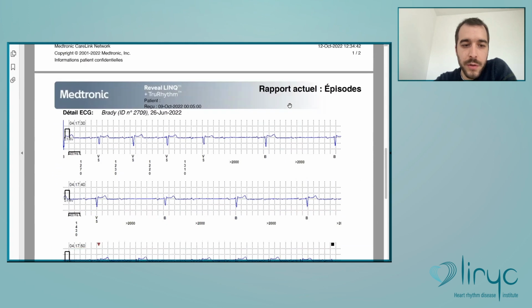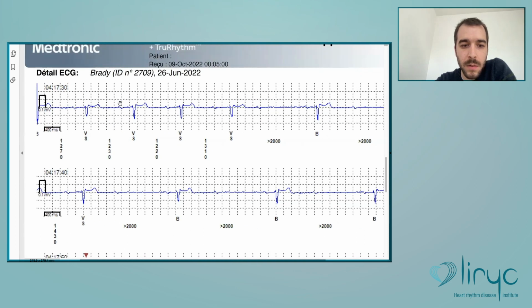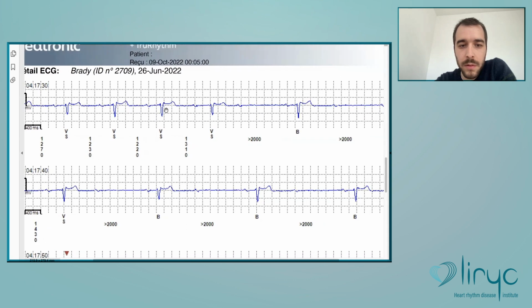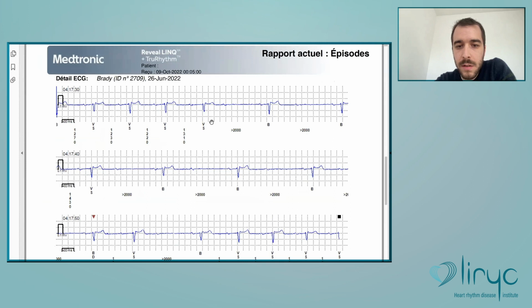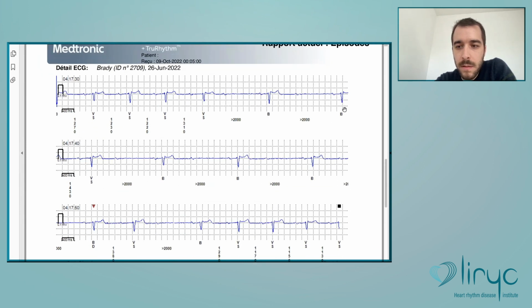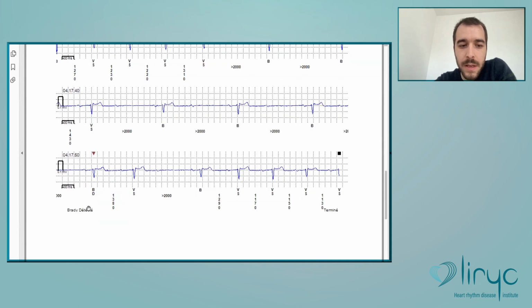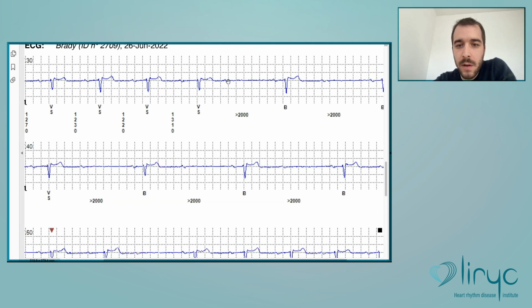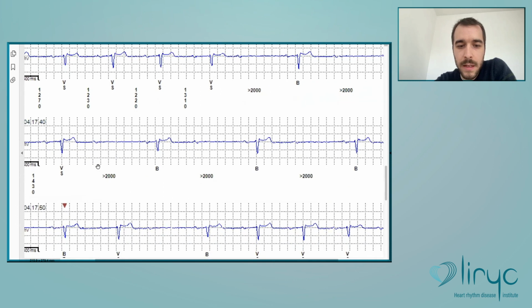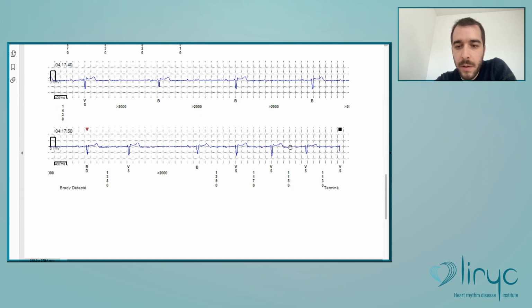So let's review the tracing. At first here you can see P wave, V-sense, so normal sinus rhythm with a long PR. Then this is the beginning of the event. You have V-sense, B, and then another B, and then the 4 consecutive cycles labeled as B. Then you have the bradycardia detected. If we zoom again, we can see here a P wave, here a conducted P wave. So this is 2-to-1 AV block. And then bradycardia detected by the device, and then a reacceleration.